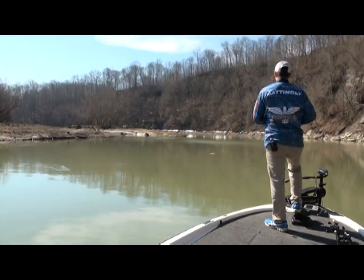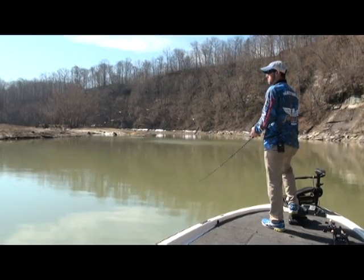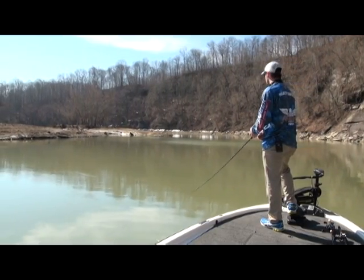Now in the summertime we use a lot more worms and things like that, just because the fish are a little bit more aggressive and more apt at going out and getting a worm.